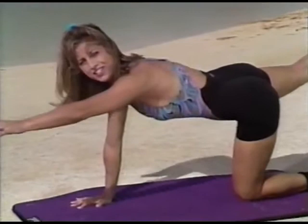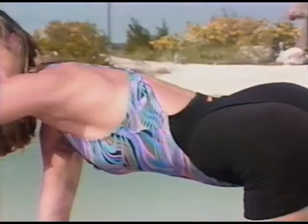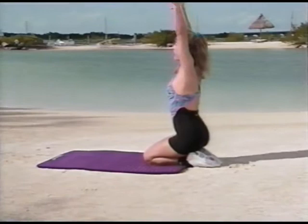That's okay. Tighten up the tummy. Don't let it sag down. Everything's lifted. Lift it up. You did it. Take a nice deep breath. Inhale. And stretch out the abs. And exhale. Good. Okay, everybody stand up.